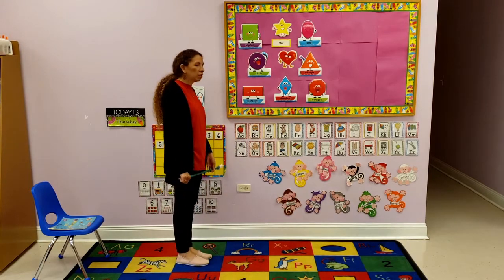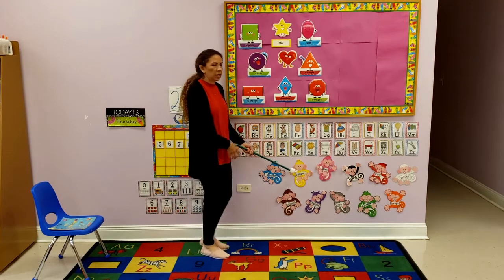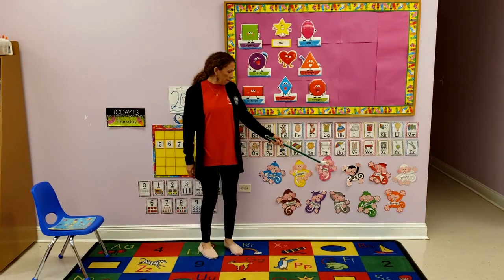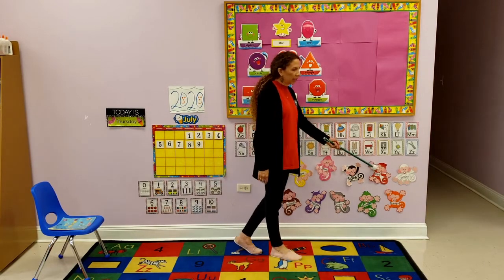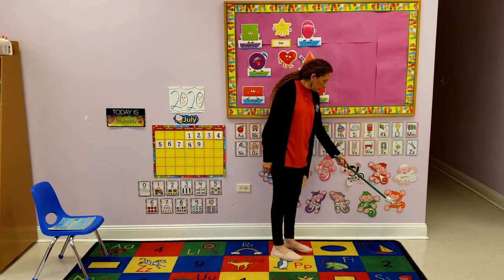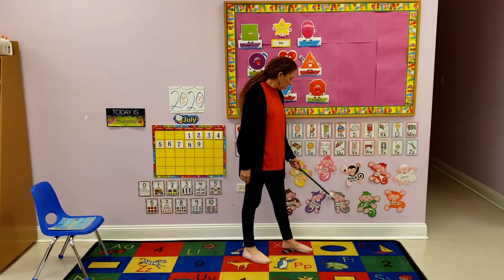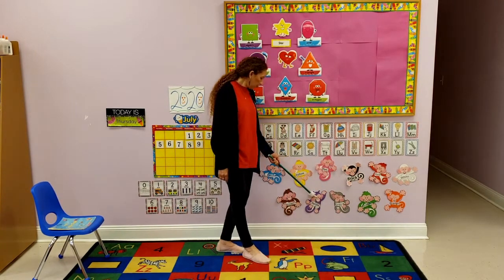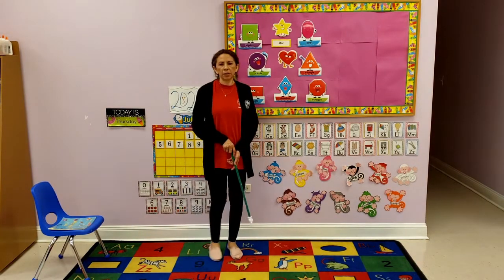Next is our colors. Blue, yellow, pink, black, red, white, orange, green, gray, purple, and brown. Good job.